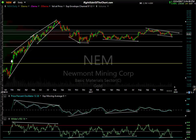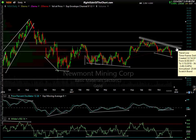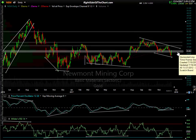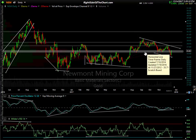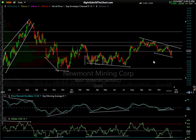So we'll go through these in order that I have them flagged, which happens to be by market cap. Here's Newmont, one of the largest in GDX. There's what I like to see on a daily time frame, bullish divergence on both the RSI and the PPO. You can see there the divergent low. There's a downtrend line that'll need to be taken out for the longer term bullish case. And we also have resistance right here at about, give or take, 3570. And then all these lines on the chart are additional resistance levels.